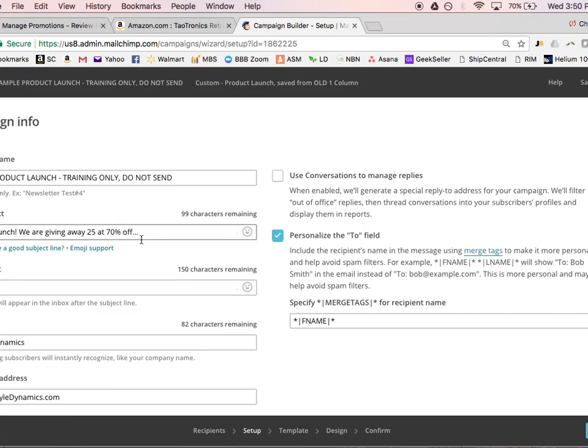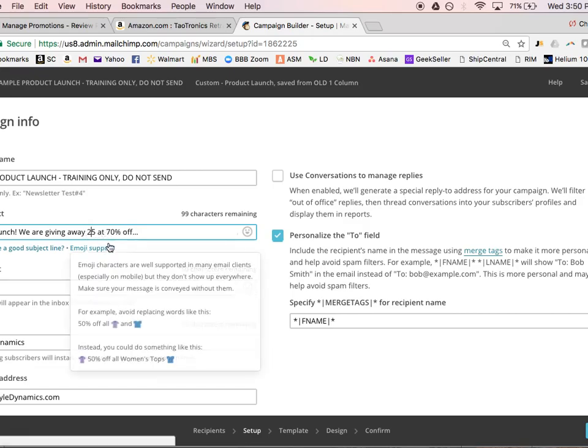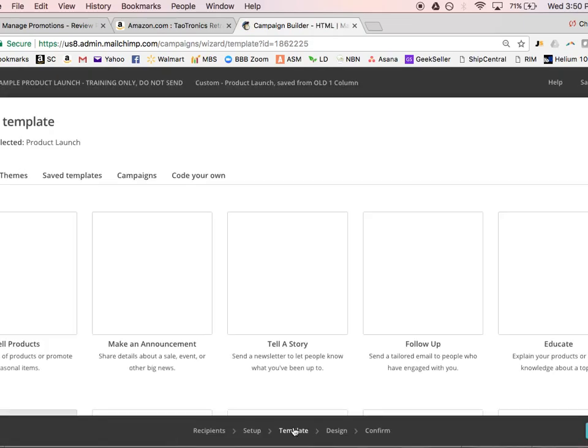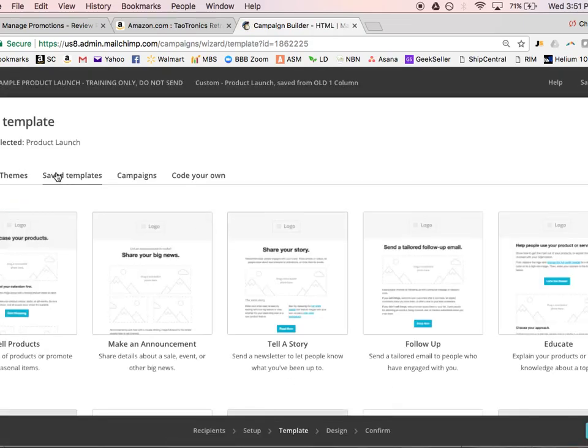That gets their attention. This is a seasoned group of people who expect to get discounts and product launches. And the reason I'm using only 25 units, you will see, I'm actually going to do more for the whole launch, but we're going to do a multi-launch launch, and I'll explain what that means. So this first email, we're only doing 25 units at 70% off. Then we go to template, and it asks you to choose a template. We have a saved template, and then we go to design.